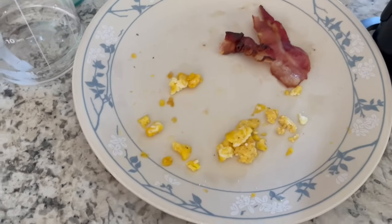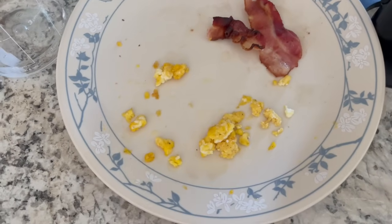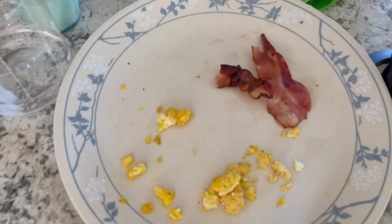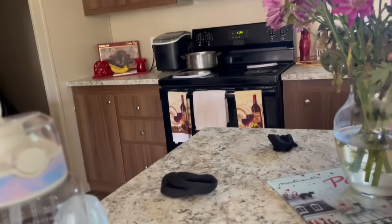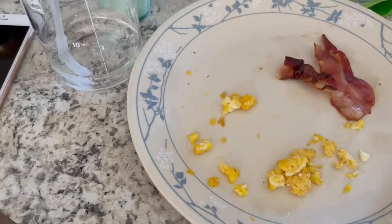So he finally finished. He ate 1.5 bacon and 2 eggs, basically. So he finished his bottle. So it is now 11:23. So 12 o'clock, I'm about to pump and feed baby girl. Okay, so it is like 40.